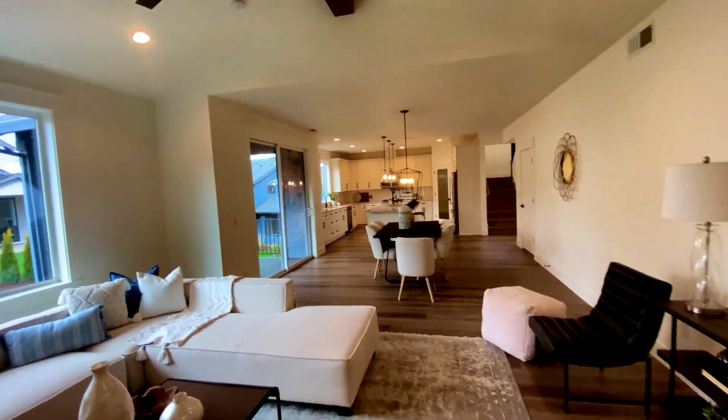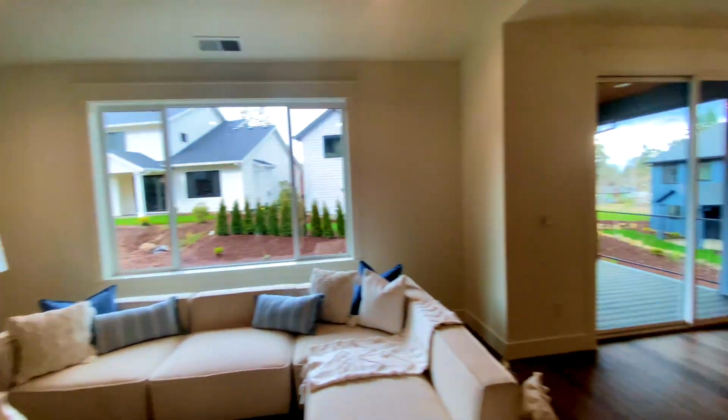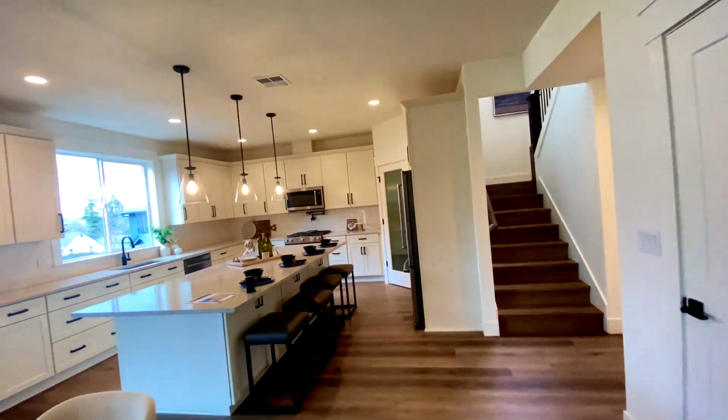Here's a long view. Oh, and one other thing. This is easily missed. This whole back wall, shiplap. And then you have this beautiful stone here. Professionally staged, ready to be lived in. This home is completed.